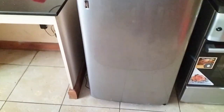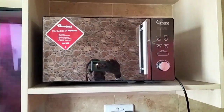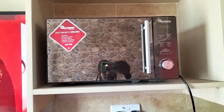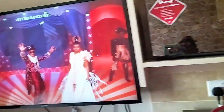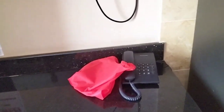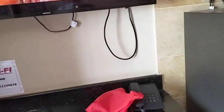Then they have this fridge over here. They also have a microwave. If you have some takeouts, or your food gets cold, you can warm it using the microwave. Then there's this TV here. I've been listening to music. You can call them when you need anything. So I think this is a space you can use to work. You stay here when working because we have seats here.